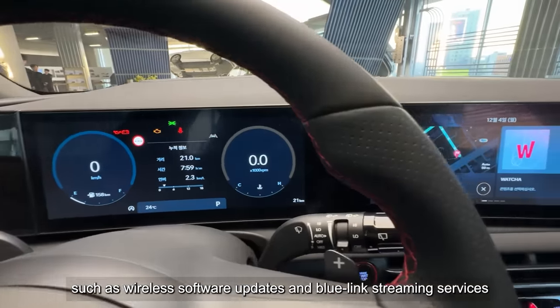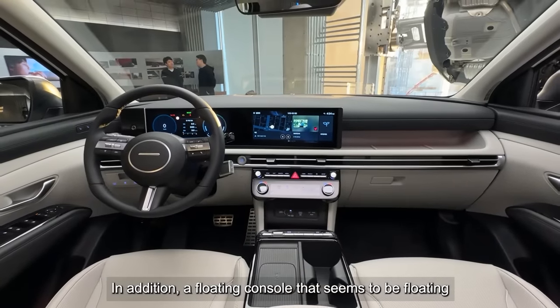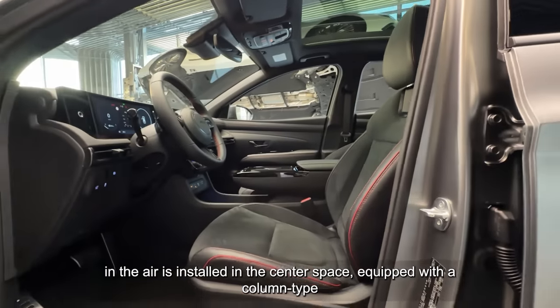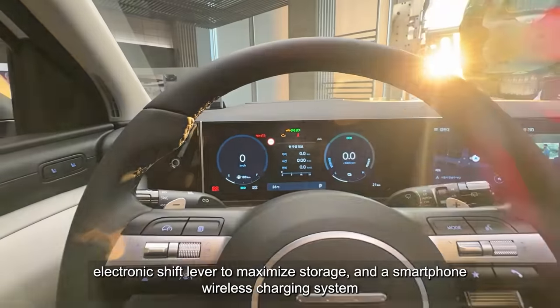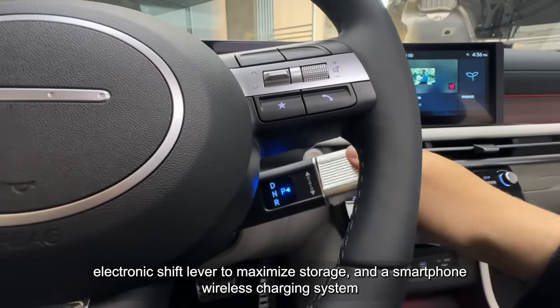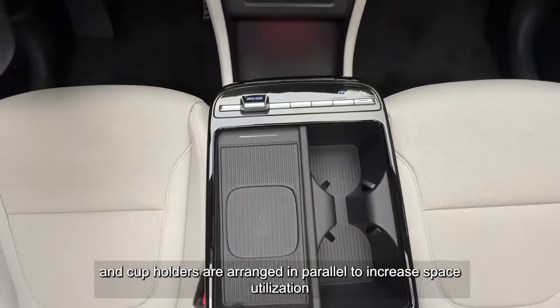and BlueLink streaming services. In addition, a floating console that seems to be floating in the air is installed in the center space, equipped with a column type electronic shift lever to maximize storage, and a smartphone wireless charging system and cup holders are arranged in parallel to increase space utilization.